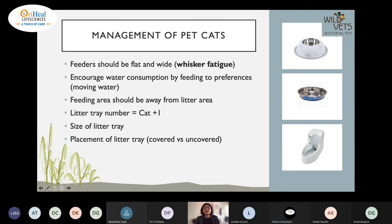Okay. Thank you. So there's something called whisker fatigue in cats. The whiskers are very loaded sensory organs. So the base of the follicles of the whiskers have a lot of sensory receptors for proprioception, for environmental input, air currents in dim light. Cats are most active at dusk and dawn. So these are one of the physiological adaptations that they have for that.